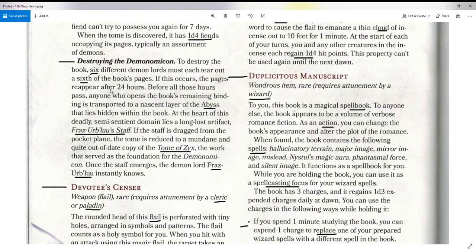Before all those hours pass, anyone who opens the book's remaining binding is transported to a layer of the Abyss that lies hidden within the book. At the heart of this deadly semi-sentient domain lies a long-lost artifact, Fraz-Urb'luu's staff. If the staff is dragged from the pocket plane, the tome is reduced to a mundane and quite out-of-date copy of the Tome of Zir, the work that served as the foundation for the Demonomicon. Once the staff emerges, the demon lord Fraz-Urb'luu instantly knows.